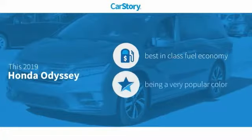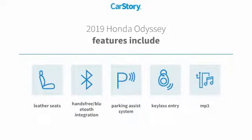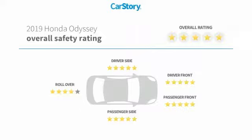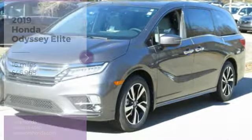Car Story research indicates this vehicle as having best-in-class fuel economy. Features also include keyless entry, parking assist system, leather seats, hands-free Bluetooth integration, MP3. With these ratings, come test drive the 2019 Odyssey.